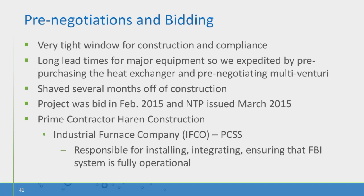Since we had a very tight window for construction and meeting the MACT compliance date, we went ahead and either pre-purchased or pre-negotiated some of the large equipment. We did pre-purchase the primary heat exchanger, because it had a lead time of 9 months. The multi-Venturi from the fabricator didn't have quite as long a lead time, but it was significant. So we went ahead and pre-negotiated that, and gave that proposal directly to the contractor in the form of an allowance. This ultimately shaved several months off of the construction schedule.